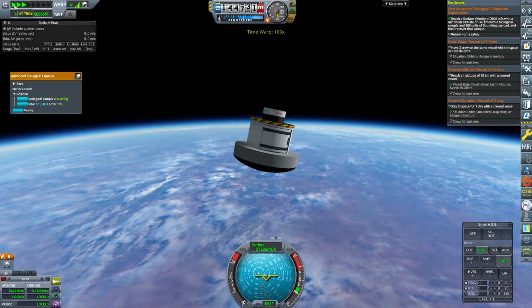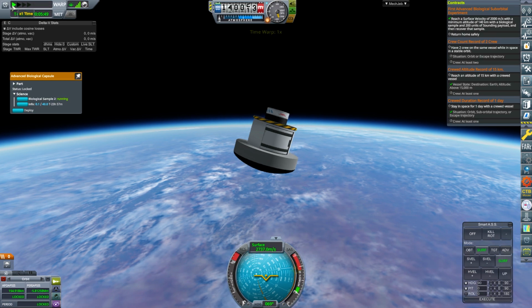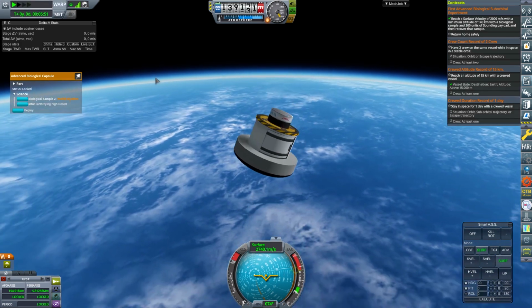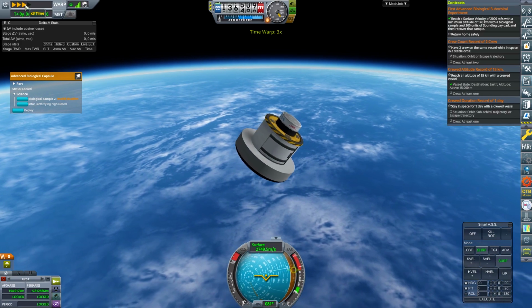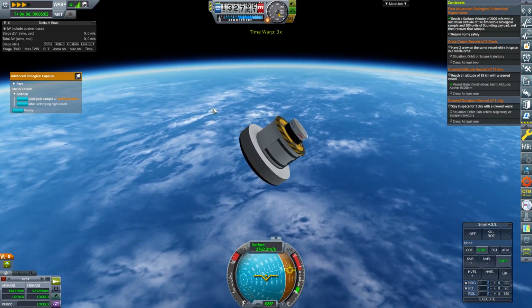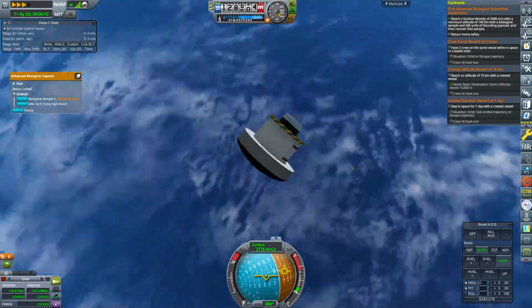We're going to come back through the atmosphere pretty quickly. We're not going to get much in the way of science. 0.1 science. Throw away science, literally, at the moment. We'll get more from our other biological samples, just launching them up, I think. But we've got to do this. Probably should arm the parachute. That's a good idea. And now it's just a case of re-entry.